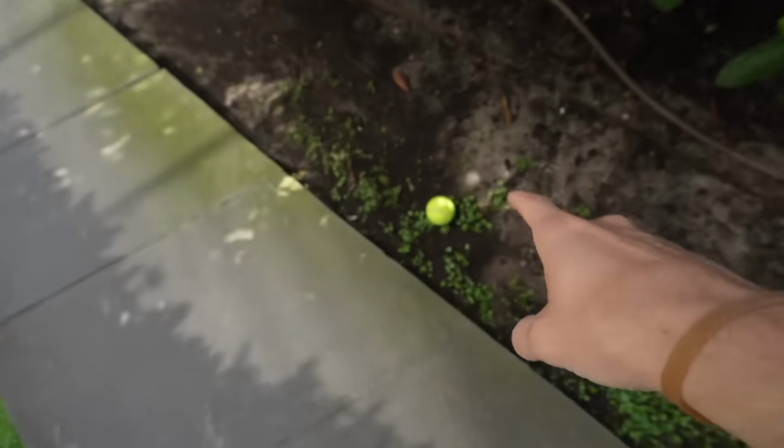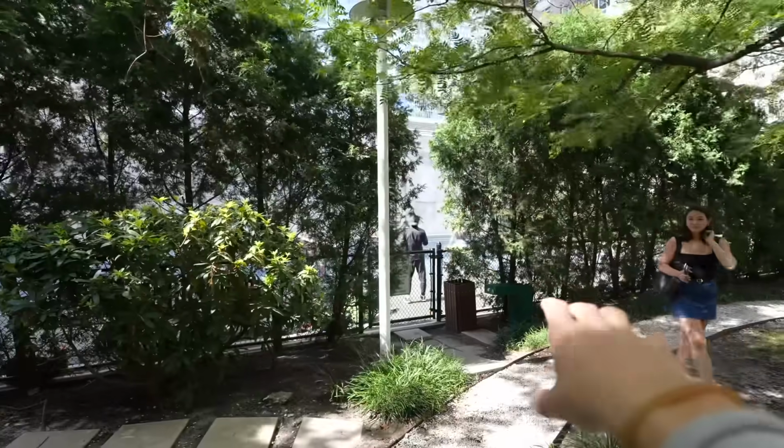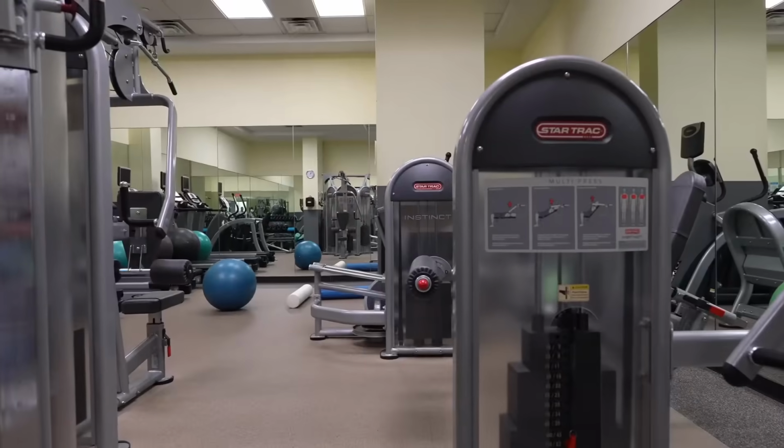Right. Thank you. I found a tennis ball. Nice, that's a good throw. Are you a former basketball player? Yes, actually. So there's people using the tennis court, but it is on the other side of these trees. So if you're not very good at tennis, nobody will know.